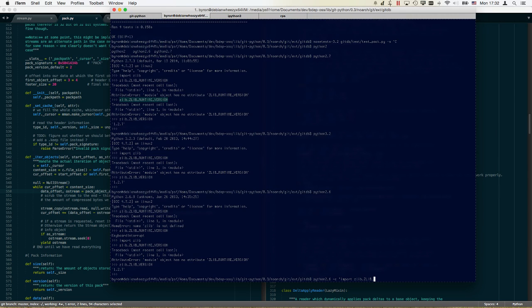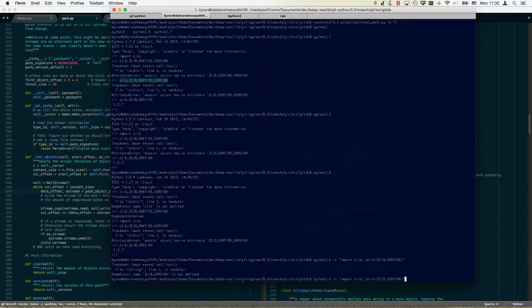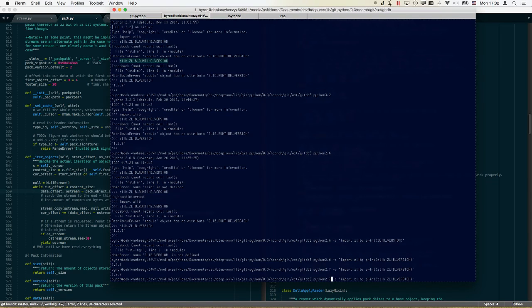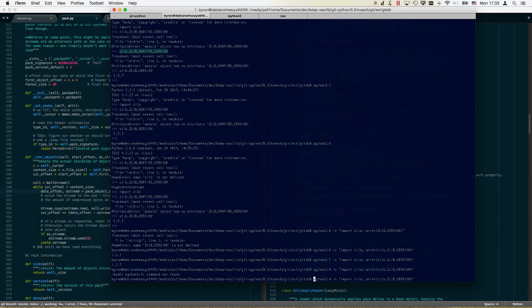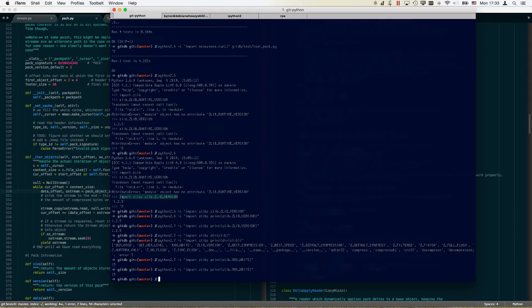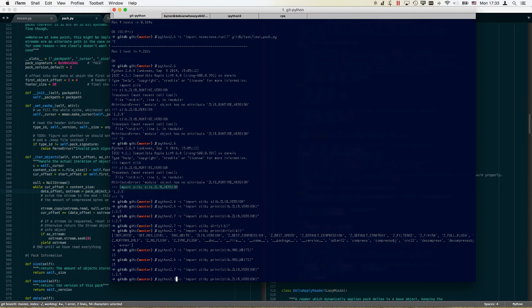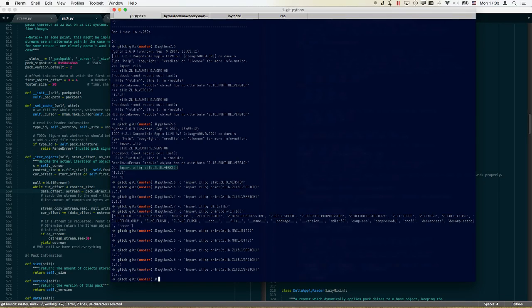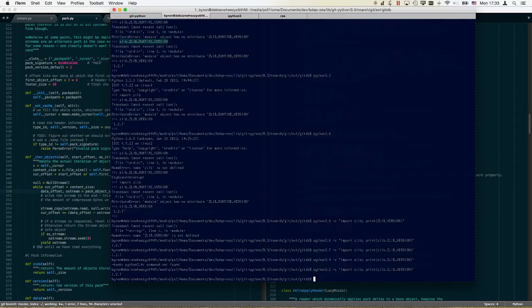Zlib version. Import zlib and then print zlib version. Zlib version 1.2.7. Okay. And here we always have 1.2.5, but have different behavior in a newer version. So here 1.2.5, but it wants the second line, 1.2.5 and 1.2.7, okay. So maybe that's it. Maybe it's a special thing of Python. I mean, I have to do it that way.